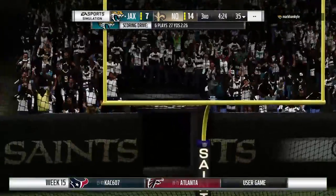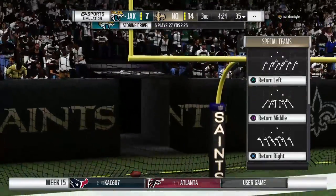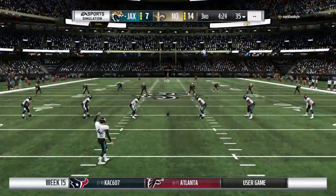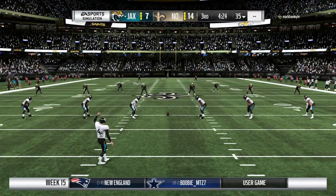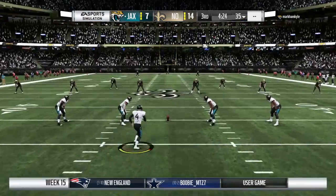Extra point tacked on by Lambeau. And that'll make our score 14-7. Here's Lambeau out to kick this one away.